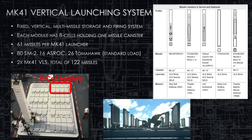The standard loadout for the Ticonderoga is 80 SM-2 missiles, 16 ASROCs, and 26 Tomahawks. That is certainly not the case every time they go to sea. That is just the baseline standard loadout that they can then tweak for whatever mission they're going to go on during their deployment. They have 2 Mark 41 VLSs for a total storage of 122 missiles. This is an arsenal ship, ladies and gentlemen. This ship carries an immense amount of firepower in its Mark 41 VLS alone. And this is just one weapon system of many.